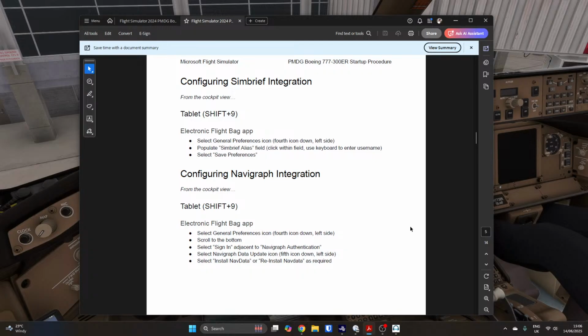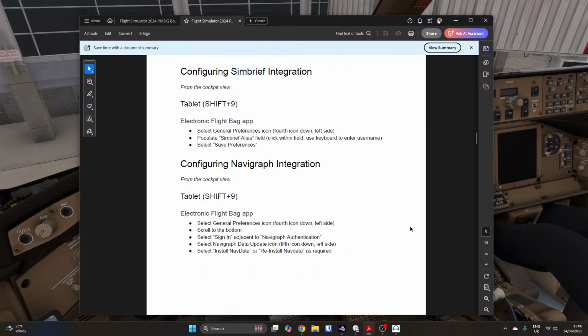There's SimBrief integration. It shows you how to set up the Navigraph integration as well to install the nav data, because with the 777 specifically, you install the nav data from Navigraph, if you have a Navigraph subscription, directly into the aircraft, not via the Navigraph tools.